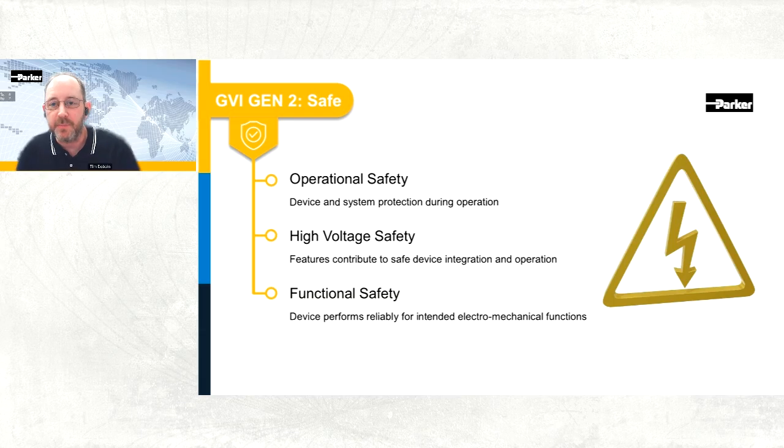High voltage safety is important too. Obviously, high voltage DC is extremely dangerous, hence the big orange cables and the do not touch. And it's essential that your vehicle and machine remain completely electrically isolated from that, even in the worst case failure modes. So part of that is our CE marking.